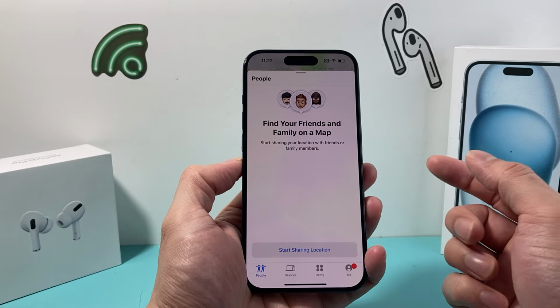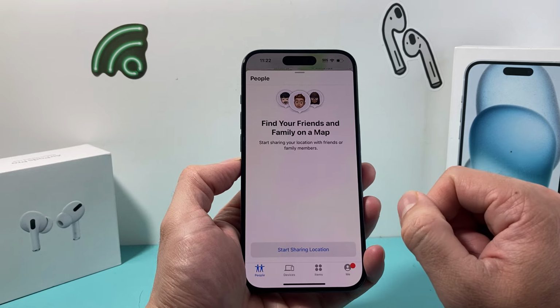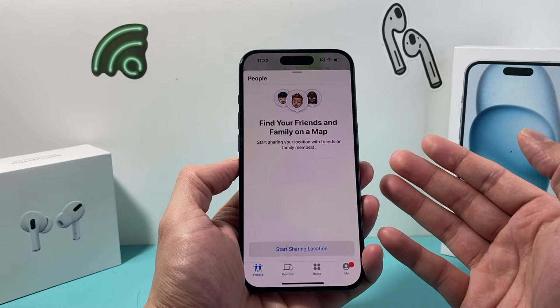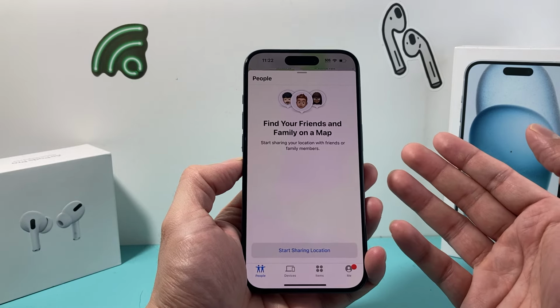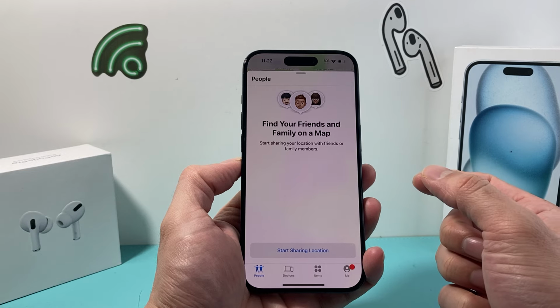So if you don't want someone to see it, just simply remove them from this list. This shows you who could be looking, and you might have shared a location in the past and never stopped sharing it, and they still see your location. So you want to review this list as well.